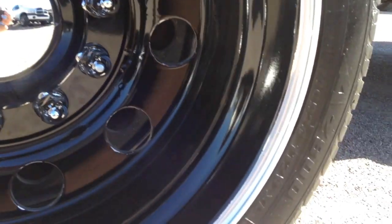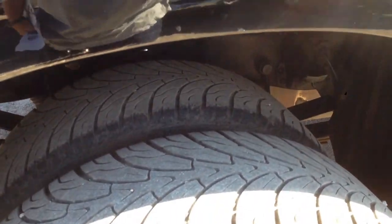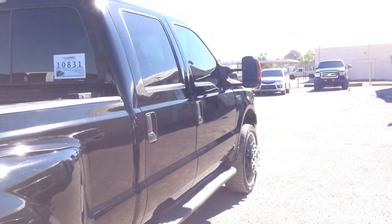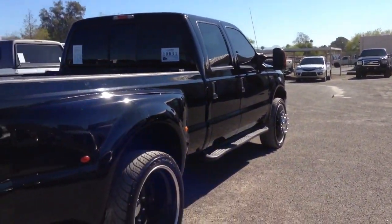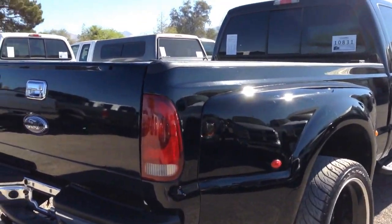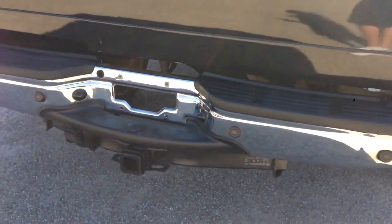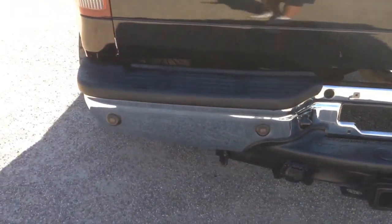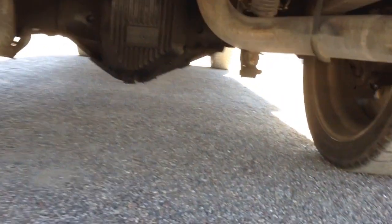Let's see, what kind of wheels are these? What size wheels we got here? We have 285 40 24s. These are 24s on this truck. I mean, the wheels alone on this truck, very expensive. Oddly enough, the tires aren't that expensive. We didn't have to replace them. These are the tires that came with it. They're a little low on tread on the front, but on the rears, they're pretty good.